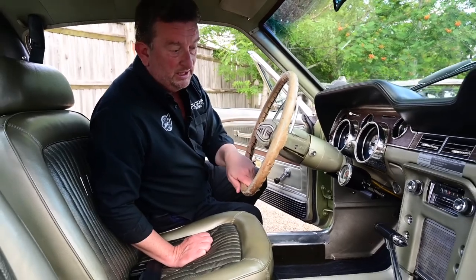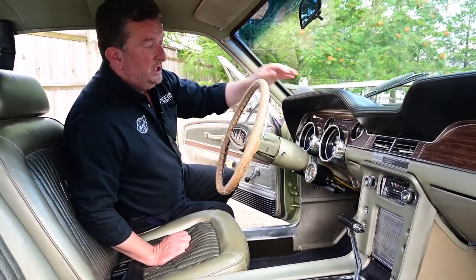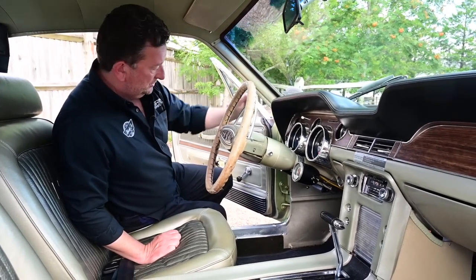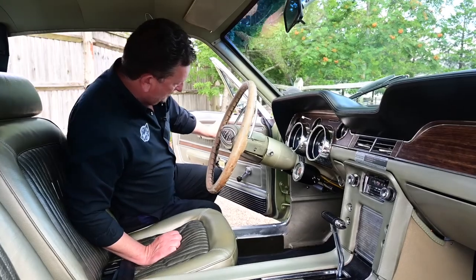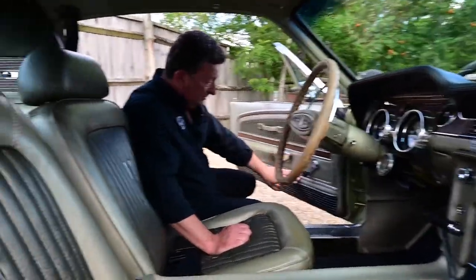On the S-Codes, obviously the prices are beginning to really increase now, so to keep them as original as possible is obviously ideal. Dashboard's in great shape. All the clocks, the gauges are original. The door panels are obviously the GT and the deluxe door panels. Now these are original from new.